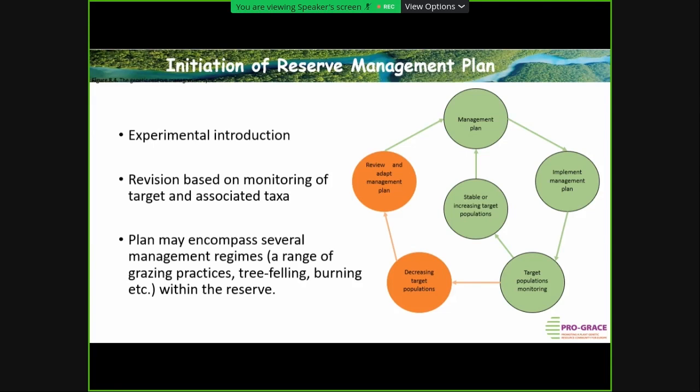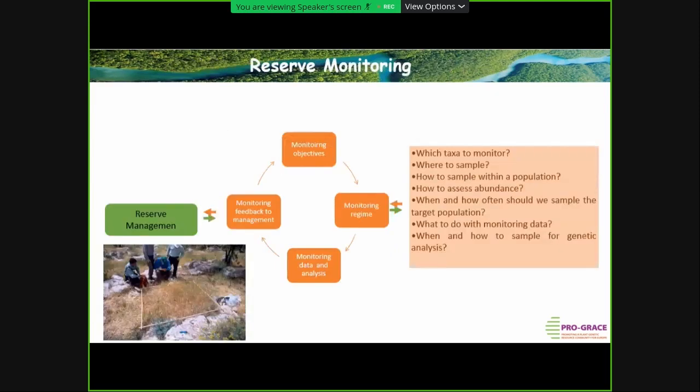Then you have, associated with your management plan, the cycle you can see at the top: you apply your management plan. You then monitor your progress. And if the population is decreasing, then you go into the orange blobs and revise your management plan, and then implement the revised plan. If the population is staying about the same, then you go on the green circle, going round and round over time and doing the same kind of management.